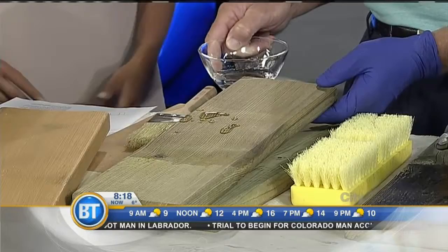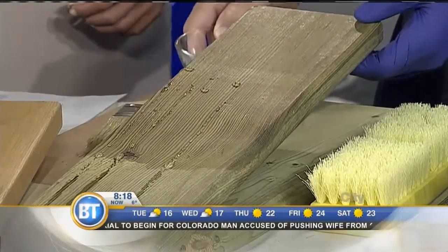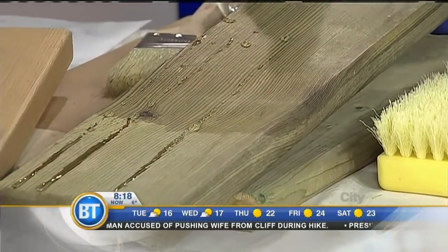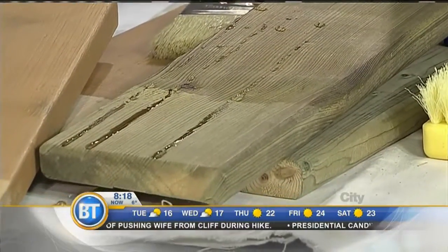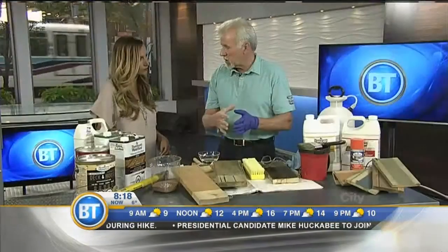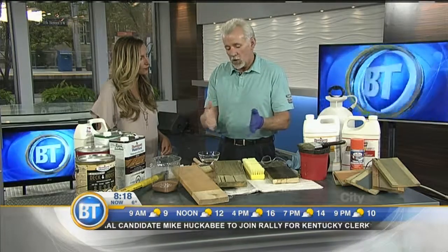If you see the water just laying on there like that, you know it's protected. If it hits this area where there's no protection, you can see it's penetrating right into the wood. And what you really want to do is protect against the water penetrating into the wood, because when the water penetrates into the wood, it swells the fibers and shrinks them, swells and shrinks them. Eventually you see those dry cracks happening, and also it shrinks the board.